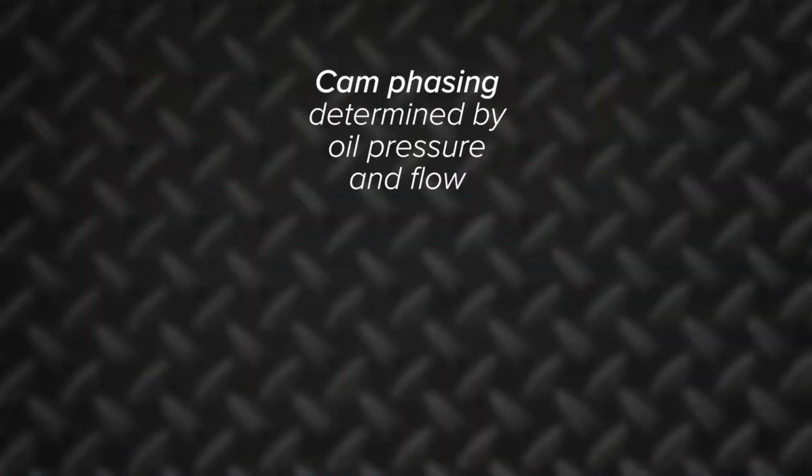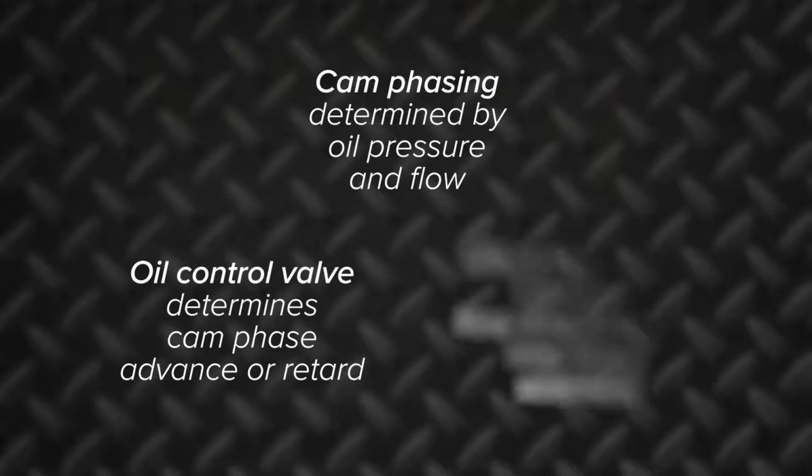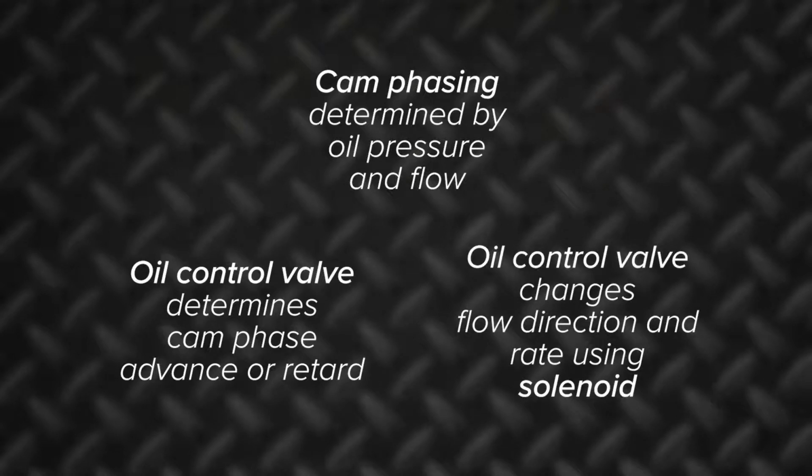Phasing advances or retards the timing event by means of oil pressure and directed flow. The oil control valve routes oil through a series of passages in the camshaft that force the hydraulic phaser to rotate back and forth in relation to the orientation of the camshaft. This rotation determines the amount of advance or retard of the cam and therefore the valve timing. The oil control valve contains the solenoid, which opens and closes internal passages in the valve's body, changing the flow direction and rate as dictated by the PCM.